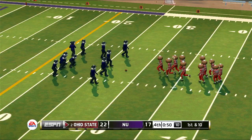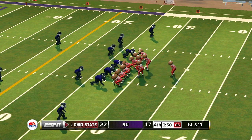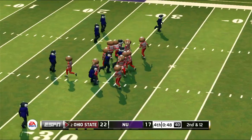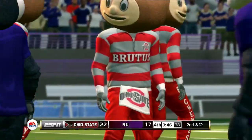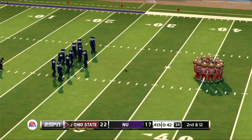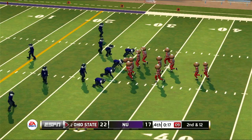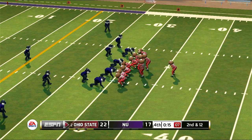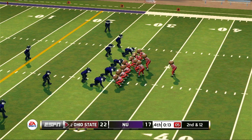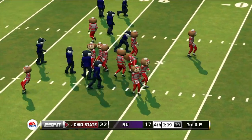Here we are late in the fourth quarter, and this is what this game has come down to. Every possession's going to count, and this could be the one right here. He takes a knee, looking to take some time off that clock. From the 30-yard line, it's second down. And this should be a kneel down as they just try to kill the clock. And he'll just take a knee here to kill the clock.